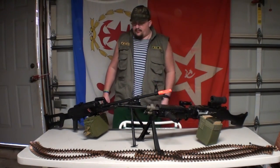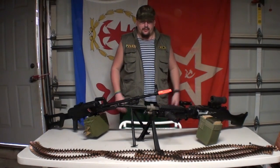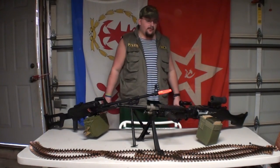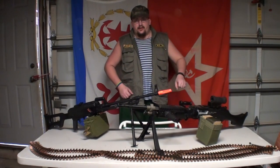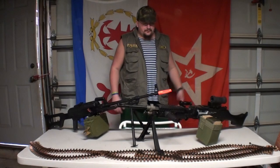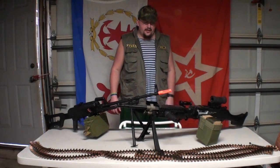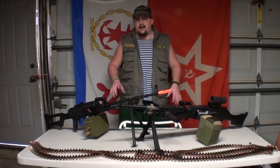They've got a rail system on here, which, I mean, if you want to be all tactical and stuff, you can, but there's really no purpose. The reason I have a side forward grip there is because it is so awkward to hold. This is literally the only way you can hold it without it being super awkward. In terms of magazine capacity, they're almost the same. The PKM holds about 700 to 1,000 more.